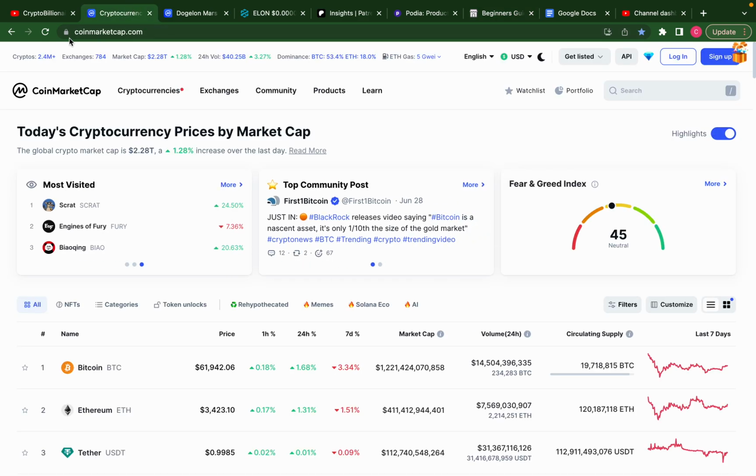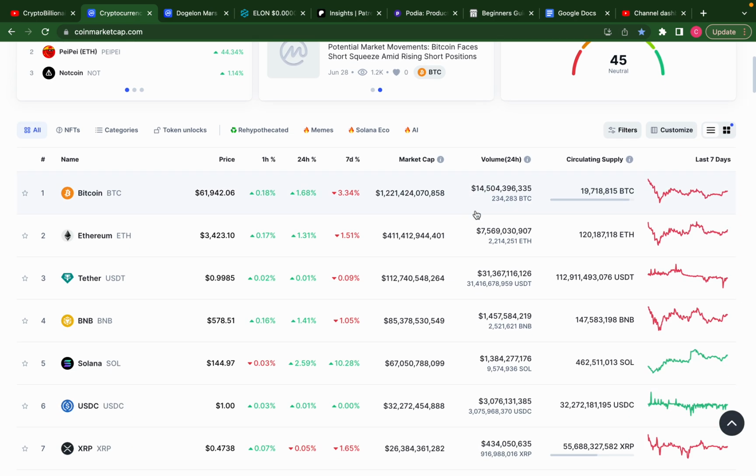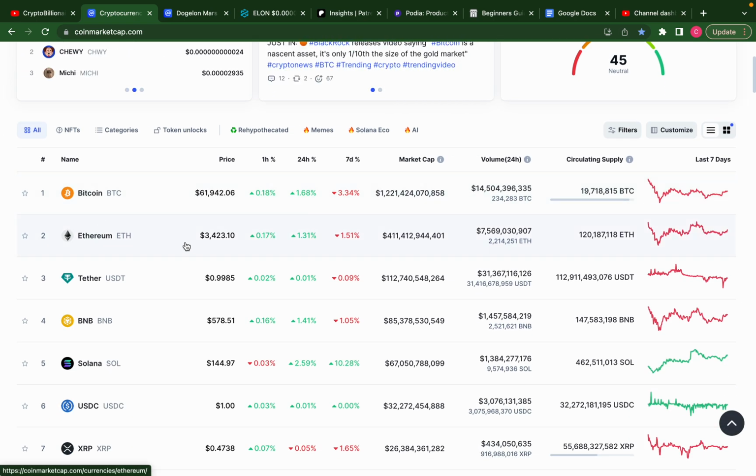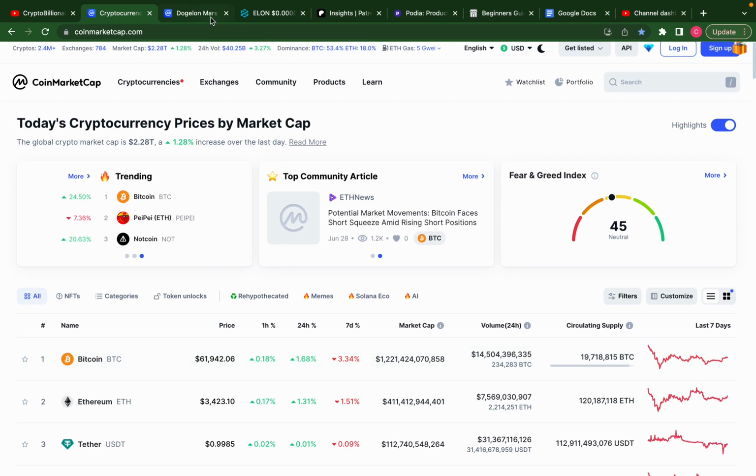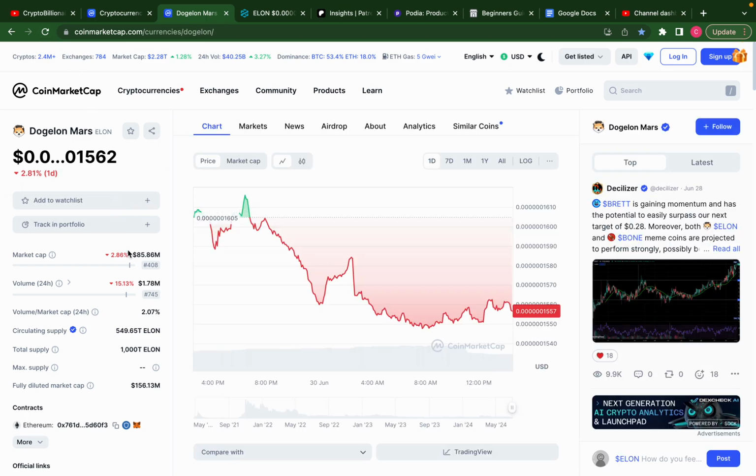Let's get into the markets. The market cap is at 2.28 trillion. Bitcoin is at 61,000. Ethereum's at 3,423. And Dogelon Mars is at an $85 million market cap.